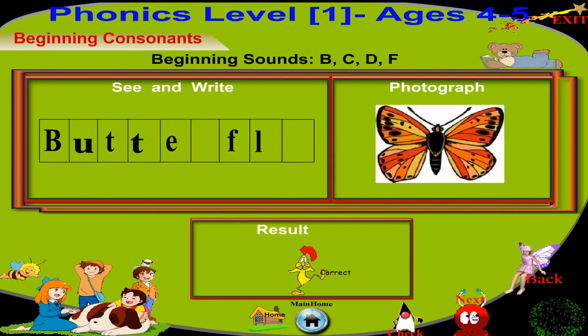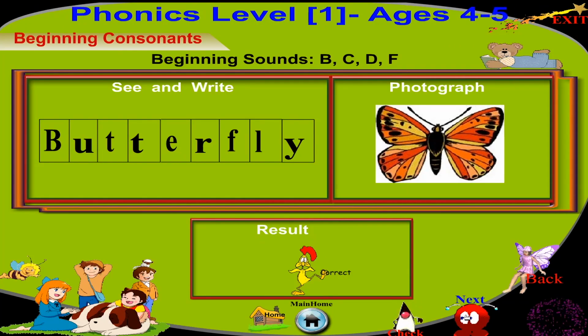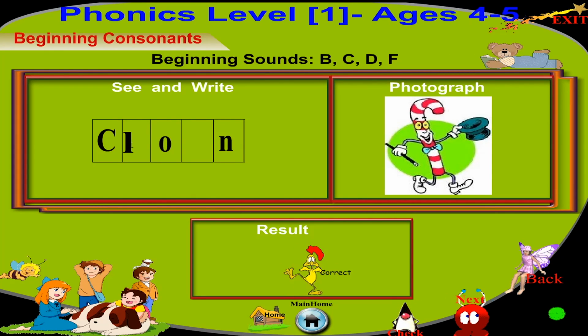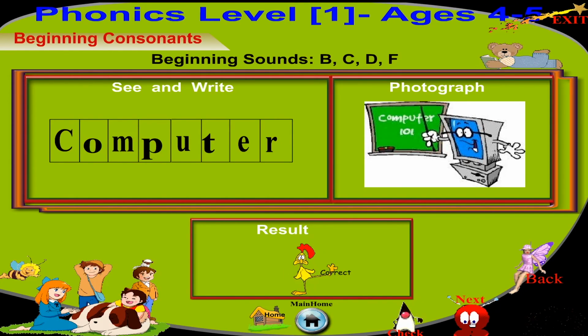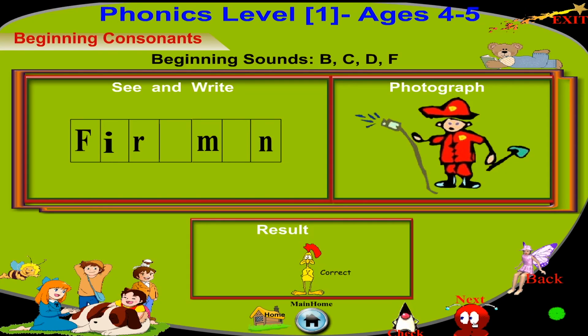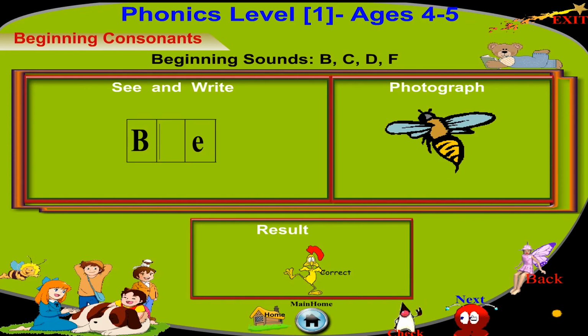It's a butterfly. It's a clown. It's a computer. It is a fireman. It's a bee.